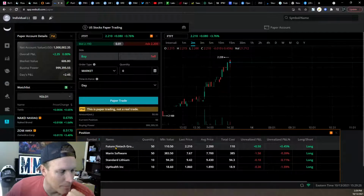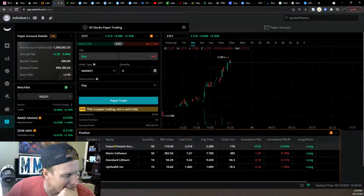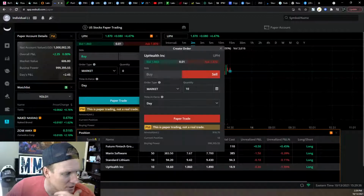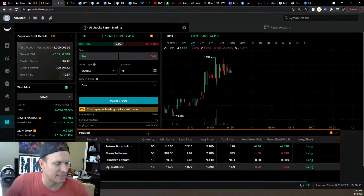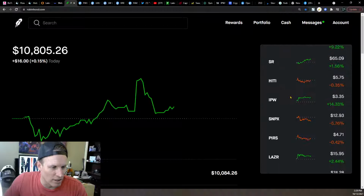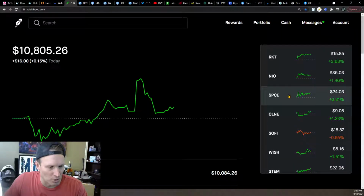FTFT, it's not printing yet. It's got a wick I don't like to see, and it's got a red candle I don't like to see. I've got to get out of UPH. It was good for a while. We thank you for your service, sir. God, I'm down to $2.55. I need a runner here, guys. Looking for that ever elusive 5% runner plus is what we're looking for here.